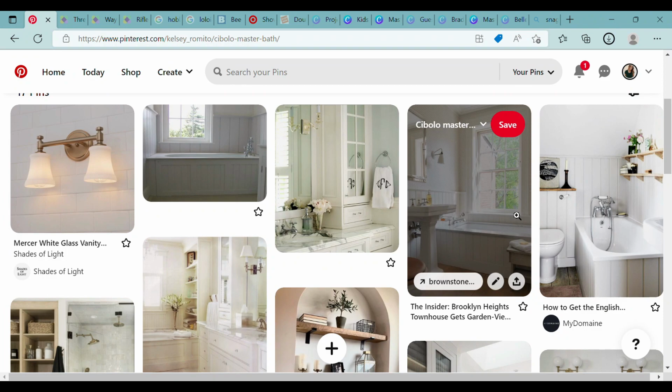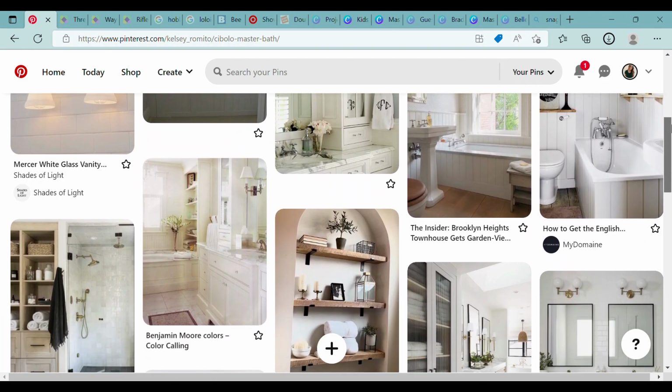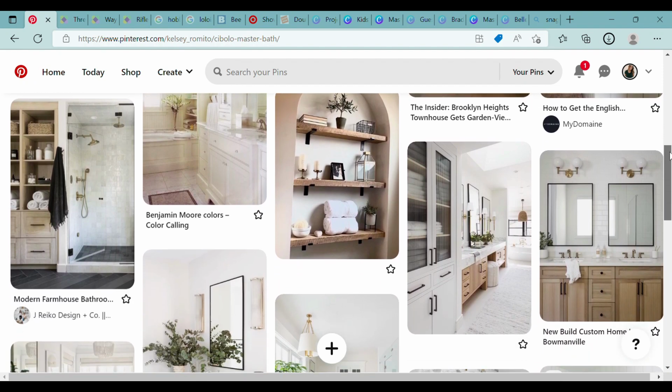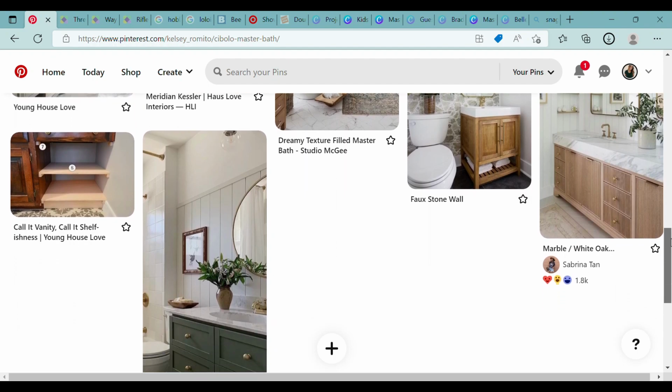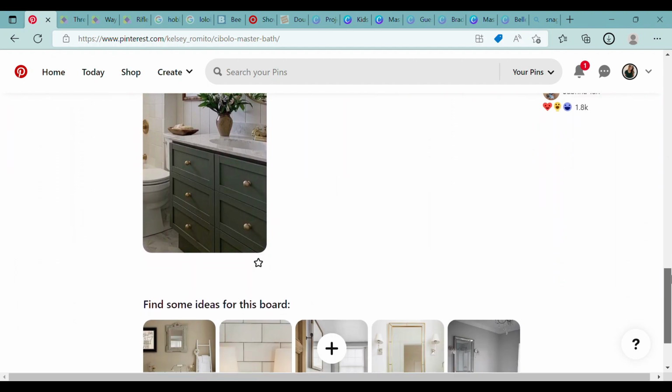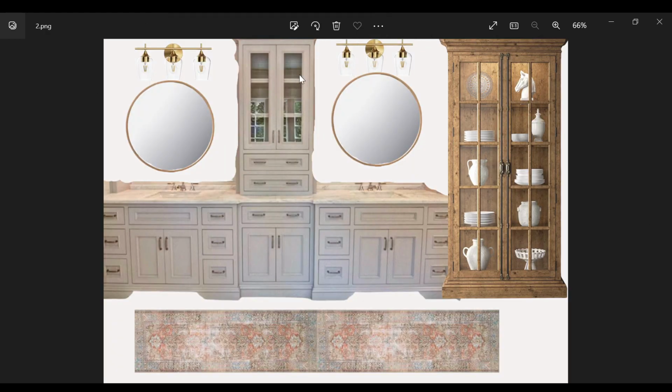So this bathroom is the room that I am having the hardest time with. I'm not sure exactly what design direction I want to take it, but these are some of the pins on Pinterest that I was feeling inspired by. And this is my mood board so far. So it's that same tile that's already there. I'm thinking of taking it all the way up the wall, maybe some kind of frame outside of the bathtub with some shelves above it, and adding this to the window, and then painting the cabinets.